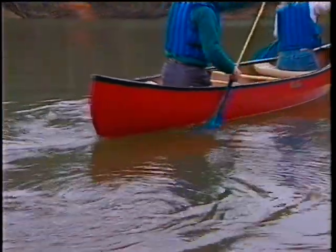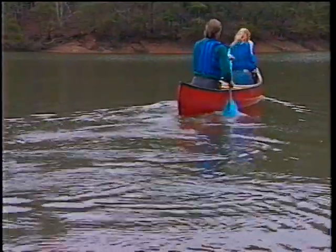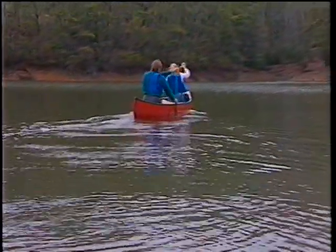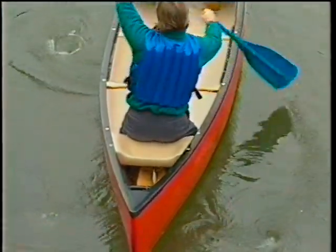You can see the canoe moves back on course each time the paddler in the stern completes another J stroke. Notice how the grip hand is well out over the gunnel during the first phase of the stroke. Once you get moving, the corrective action of the J can actually be quite subtle, but it makes a real difference in having the canoe cruise straight ahead.